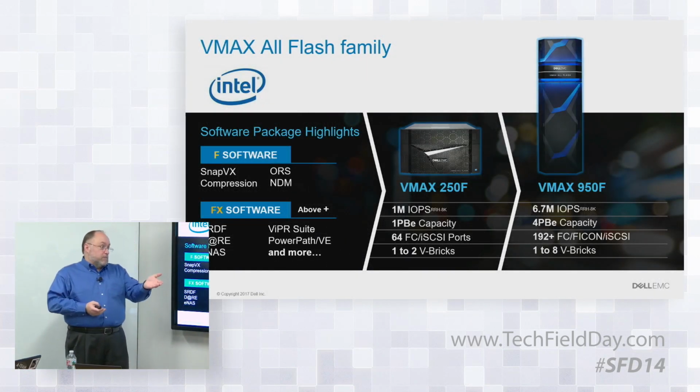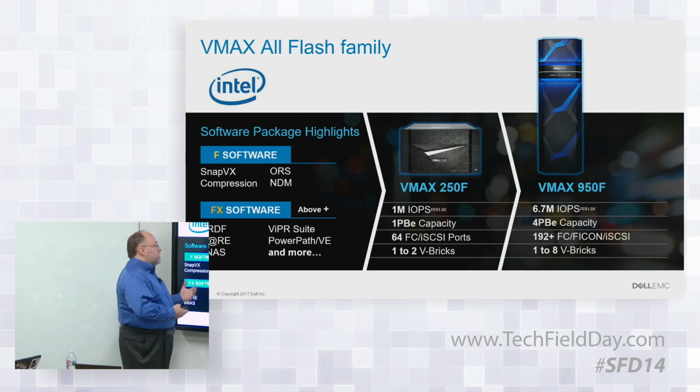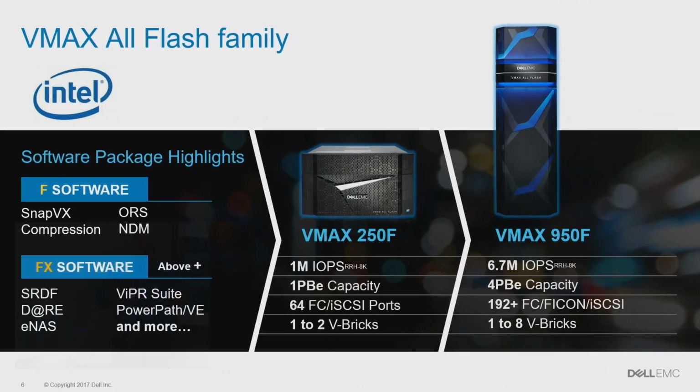Talking about the family, you had asked earlier, what are we positioning in the market? How are things selling? Our current most up-to-date versions of the VMAX are the 250 and the 950. We still offer the 450 and the 850, and the hybrid boxes, but these are the current products. The 250 is designed as very small, simple, scalable. The one you saw out there, right? 2 bricks in half a rack, able to deliver lots of IOPS, lots of capacity, 64 front-end ports, and you can scale a little.